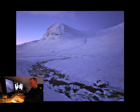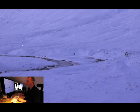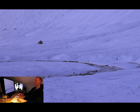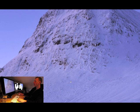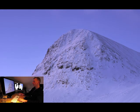Yeah, so can I just go Apple A and just see, I don't know how high res this is. Wow. Before the other climbers got up, but it gives you an idea of the scale of it. Which is quite fun. This is the Devil's Point here.